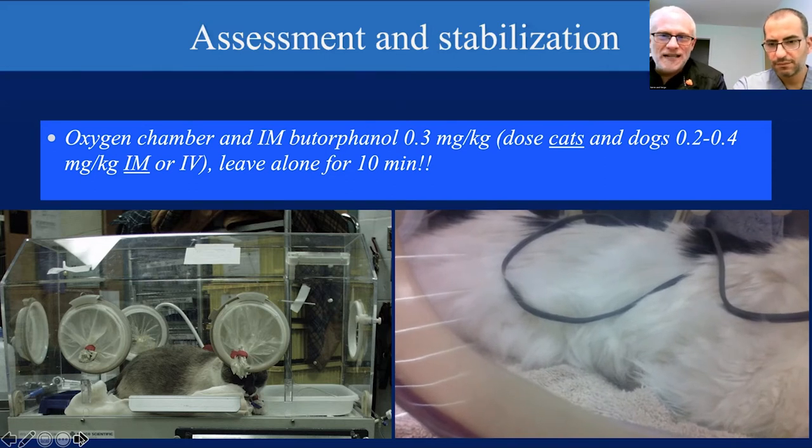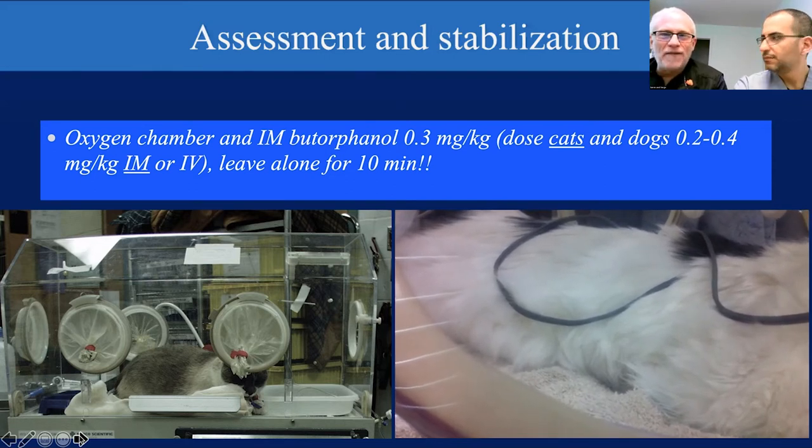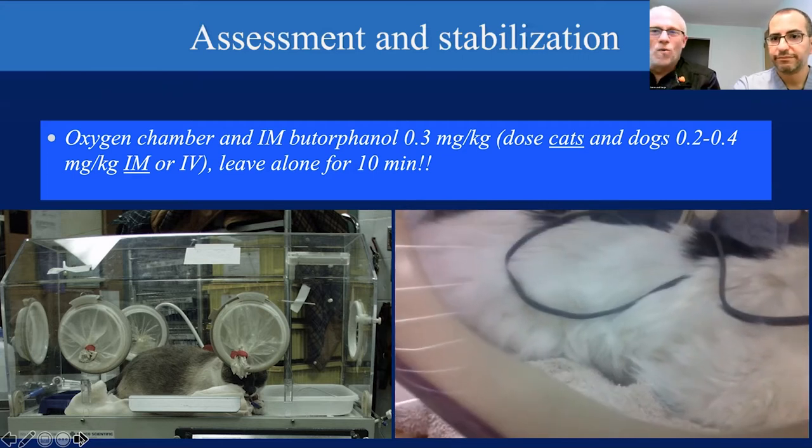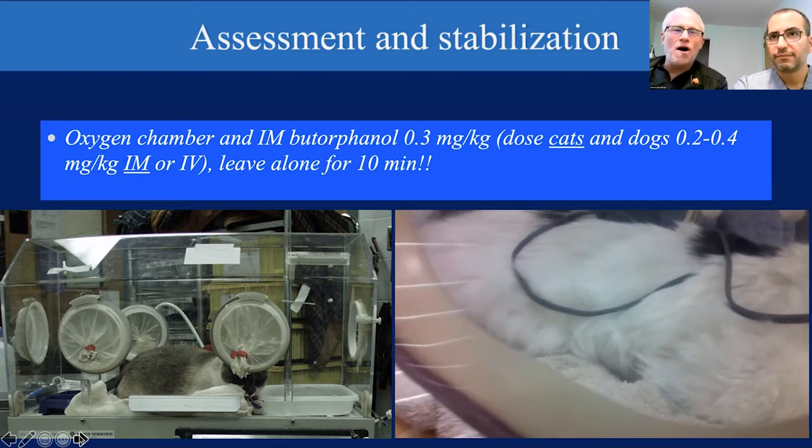And as you can see in this example here, this is a cat before and after butorphanol. You can see that butorphanol is an anxiolytic, decreases the work of breathing with oxygen. Leave them alone 10 minutes. We can often greatly improve the respiratory function of our patients and make them far less stressed. I think you overdid it on this cat, Dr. Boysen. It's maybe a little quiet there, but I get the point. The cat's not stressed, decreases work of breathing.